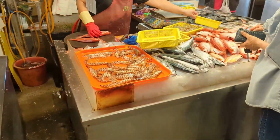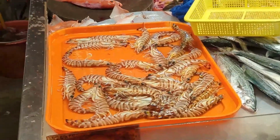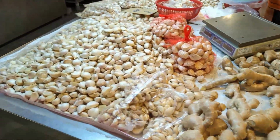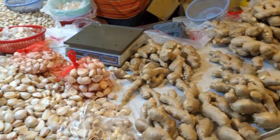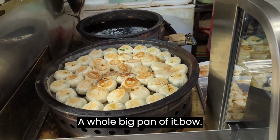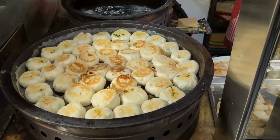Ooh, look at these guys. Very intriguing. This guy has ginger and garlic for days. Look at this mound. Oh, look at this. A whole big pan of it. Baozi.